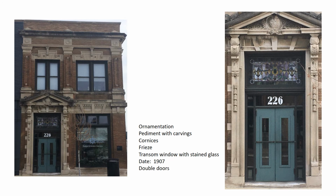There's a gorgeous transom window above the door with stained glass design. And there are double doors as would befit a bank. There's also a little semi-column. There are dentils in alternating colors with the masonry. And like I said, it's just beautiful.